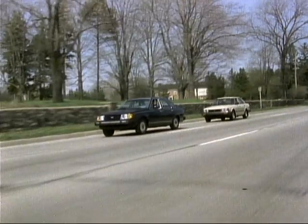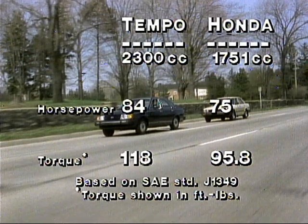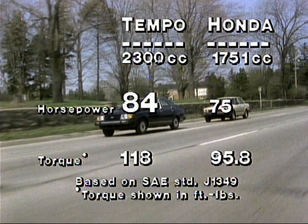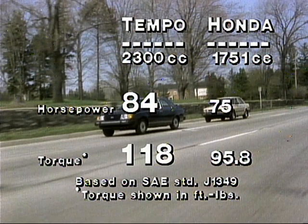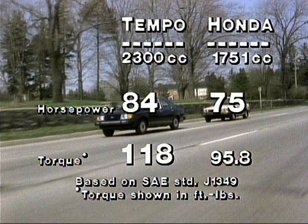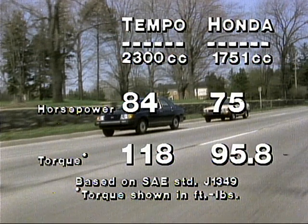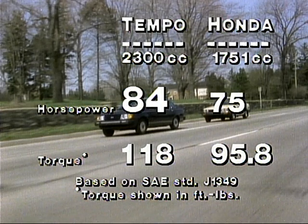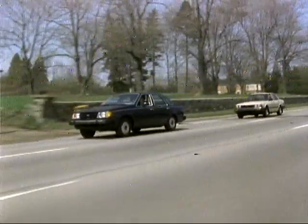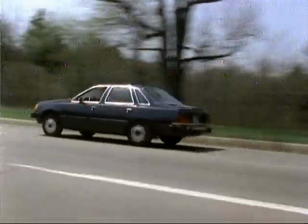Let's stop the cars for a moment and see what makes them go. Tempo's all-new high-swirl combustion engine develops 84 horsepower at a lower 4,400 RPM. And Tempo puts out 118 foot-pounds of torque at a low 2,600 RPM. Accord has a 1751cc engine that's about 1.8 liters. Horsepower, 75 at 4,500 RPM. Torque, 95.8 foot-pounds at 3,000 RPM. Not only does Tempo have more horses for tackling the highway, but it has more torque at a lower RPM, giving you better acceleration at lower speeds. What does this mean? Surprising acceleration, even at part throttle. That you're going to like.